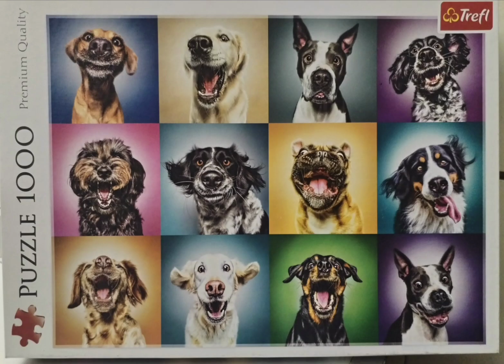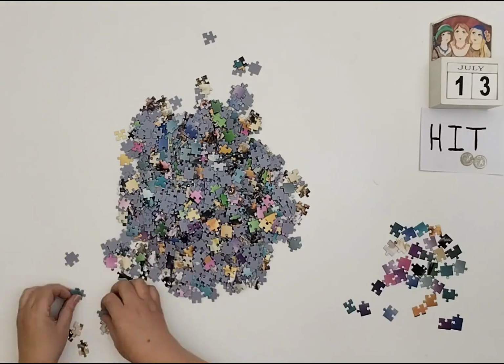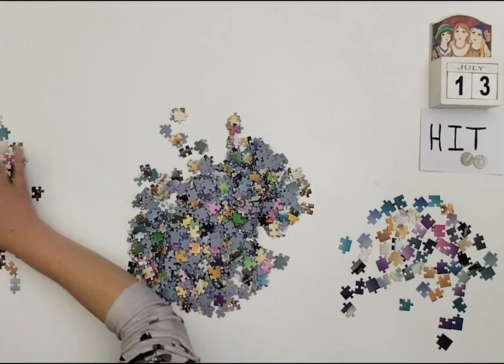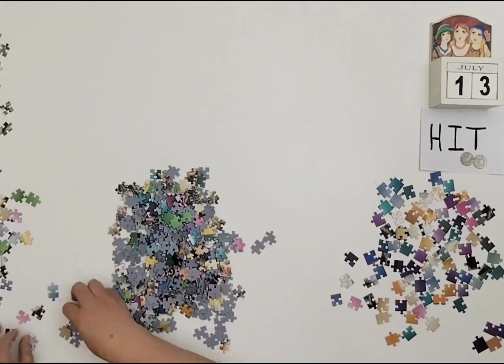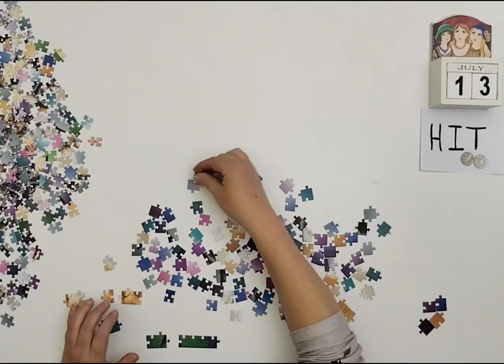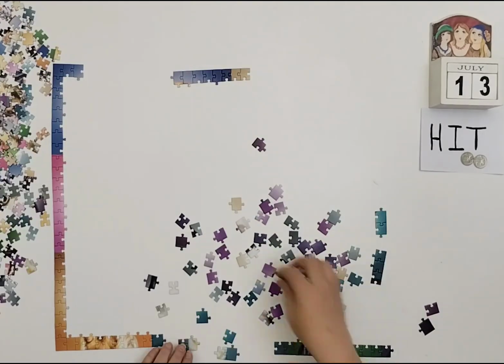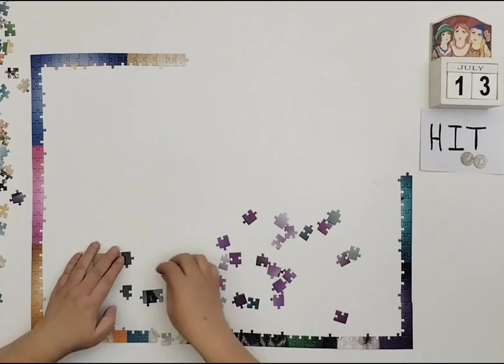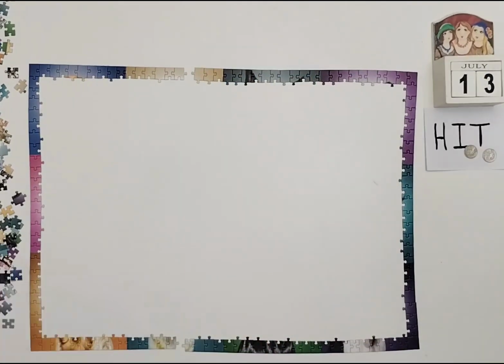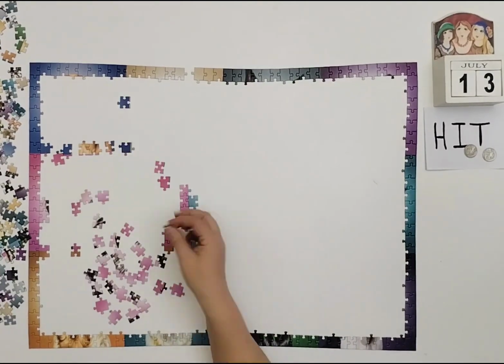Trefl 1000 pieces, funny dog portraits. Unfortunately, I was unable to determine the name of the artist or photographer for this puzzle. I did, however, see that there is another one by Trefl, a 2000 piece puzzle with also dog portraits, which I assume is from the same artist or photographer. So that one definitely was added to my wish list.